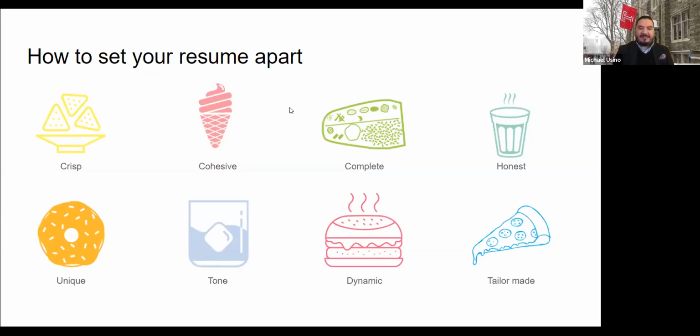So we've got 8 terms here that we feel are really the best descriptors. If we read a fantastic resume, we would usually use these 8 terms to describe that resume. I'll start with the first 4 to give you a sense of why we might use this word to describe a good resume that passes across our desk.